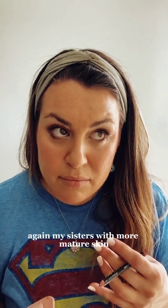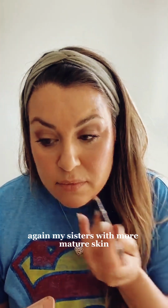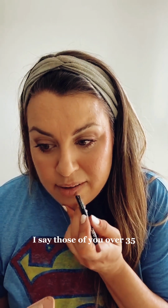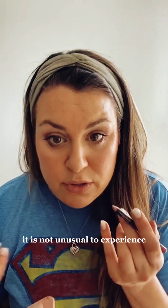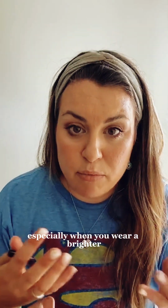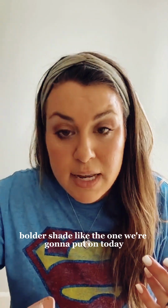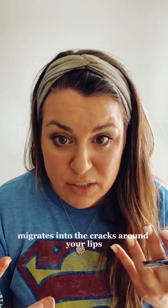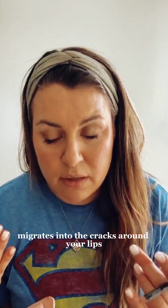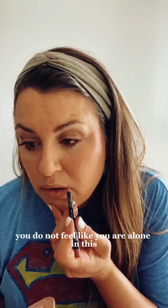Again, my sisters with more mature skin, I say those of you over 35, it is not unusual to experience, especially when you wear a brighter, bolder shade like the one we're going to put on today, some bleeding, where the color kind of migrates into the cracks around your lips. Very, very common. You do not need to feel like you are alone in this.